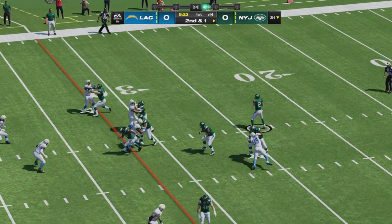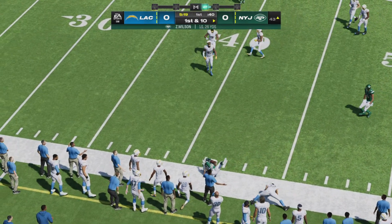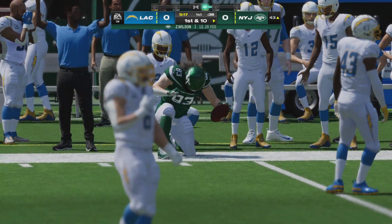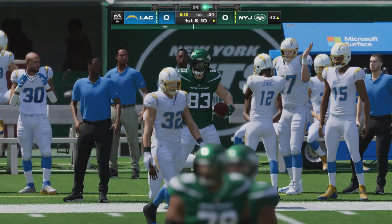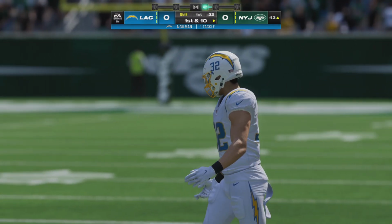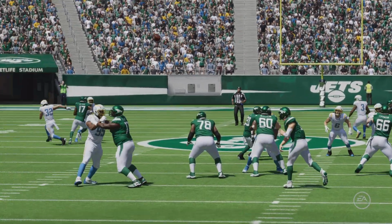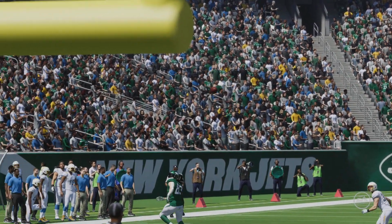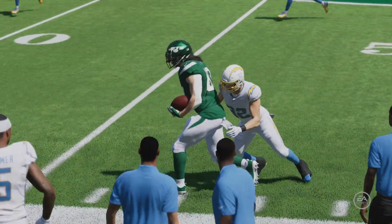They go play action with Wilson. Able to complete this one to Tyler Conklin. And they're going to have this across midfield and inside the 45. That one good for 26 and a first down. Nice play call, a little bit of play action right there. If you can get those linebackers to freeze for just a split second, that's usually all the room you need in order to get it to your tight end.